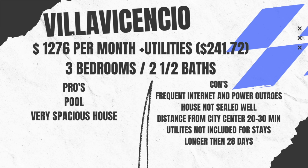Here's the breakdown for Villavicencio. The rent was just under $1,300 for the month, plus utilities, which came out to $241 for the whole 6 weeks. It was a 3-bedroom, 2.5 bathroom house, and the pros for us were that there was the pool in the backyard for Maddie and that the house was very spacious.